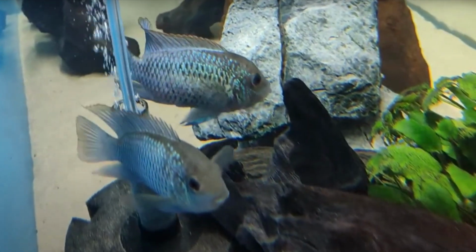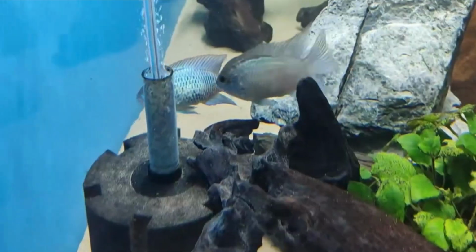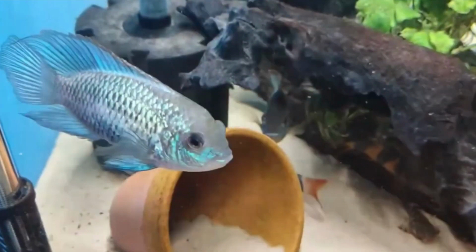One final question, what's your favorite fish? Oh, tough one. I'd probably say electric blue acaras. Stunning fish to look at. And it's like neon blue, and when the light hits them they really pop.